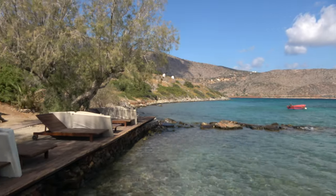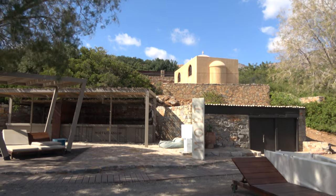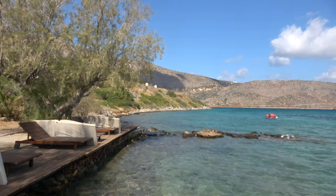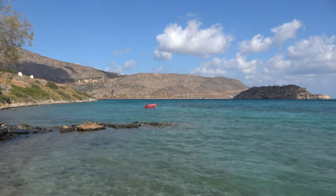It's a very Greek Orthodox church here, I would imagine. That's what the religion is here. Christianity, Judaism, Islam, all in this area nearby.